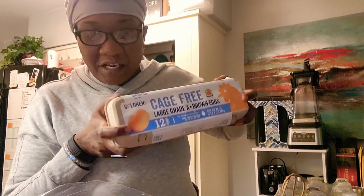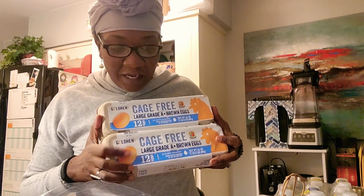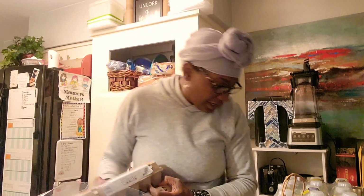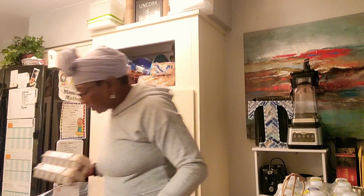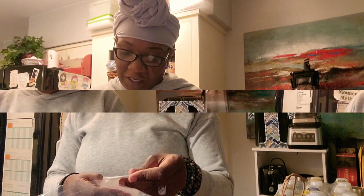Then we got these cage-free eggs. They are $3.85 each. All right. And that is about all that we got. Ooh, let me tell y'all how much it costs. Lord have mercy. This is not even supposed to have been a grocery week. But we spent, you know what?